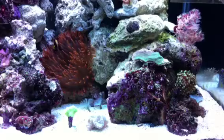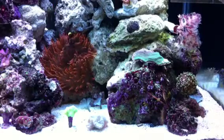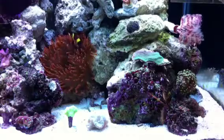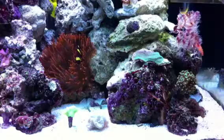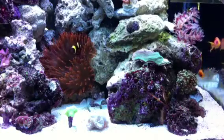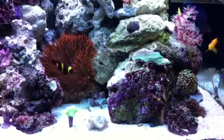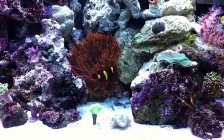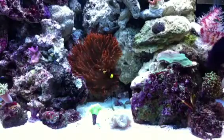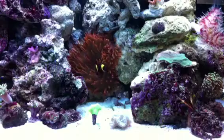I'm going to start here on the right side of my tank. I kind of opened this area up just for the anemone. As you can see, it turned out really cool because it's kind of like a concave rock structure, and the clown loves it, the anemone loves it, the rose bubble tip. As you can see, he's about the size of, I'd say probably a small saucer, and he's open, he's happy.